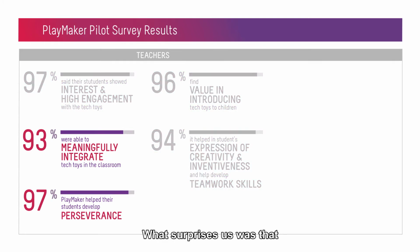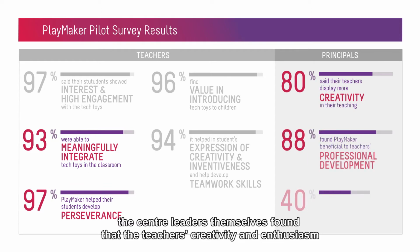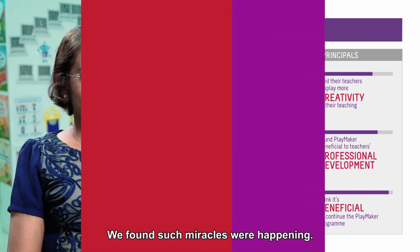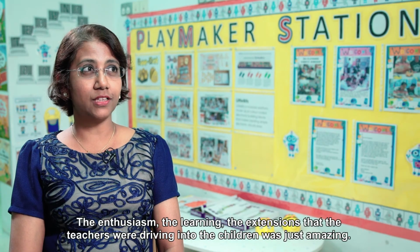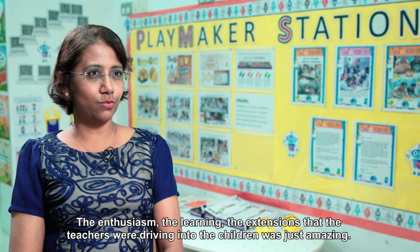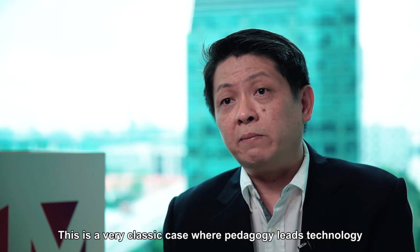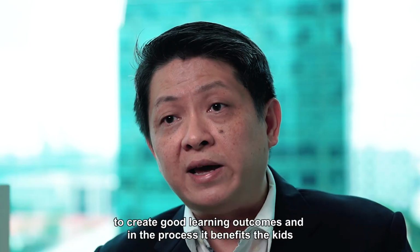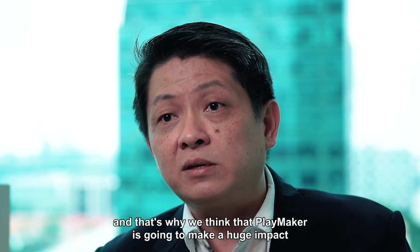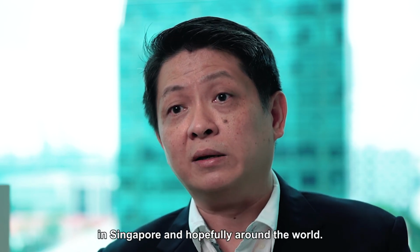What surprised us was that the center leaders themselves found that the teachers' creativity and enthusiasm in their lessons was a notch higher than before. And we found such a miracle was happening, the enthusiasm, the learning, the extensions that the teachers were driving into the children was just amazing. This is a very classic case where pedagogy leads technology to create good learning outcomes, and in the process it benefits the kids. And that's why we think the Playmaker is going to make a huge impact in Singapore and hopefully around the world.